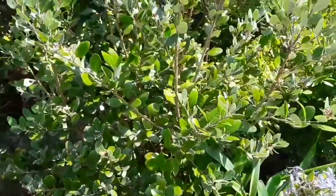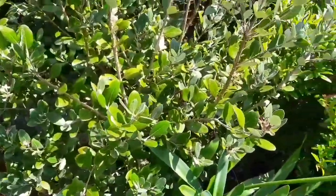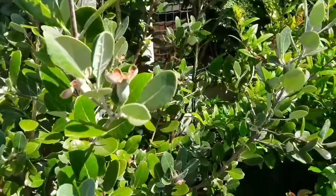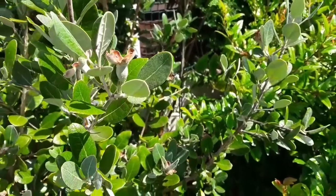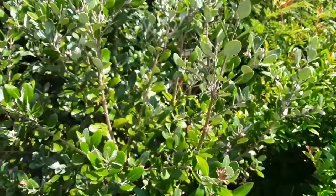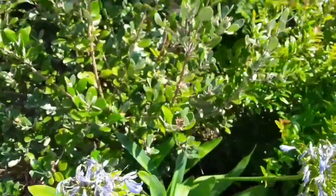This is my unnamed pineapple guava. Has had a lot of flowers on it, and some of the embryo fruits are now starting to swell, so we should have some fruits on this. This one's like a round golf ball sized fruit. I think it's an unnamed seedling cultivar.